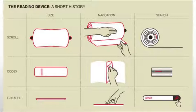So in a book, it's easy for us to flip back and forth between pages. We can bookmark it and go between 3, 4, 5 different sections. Whereas in a scroll, you have to unroll the whole thing to get to different sections. If you want to search a book, you can index it, something that we're all very familiar with today. Whereas with a scroll, it becomes very, very difficult to do the same thing. And even if it were easy, you still have to unroll the entire scroll to get to the part that you're trying to find. A codex is arguably the single most important invention of human existence.